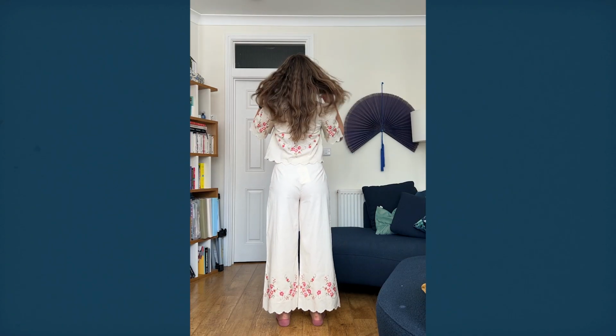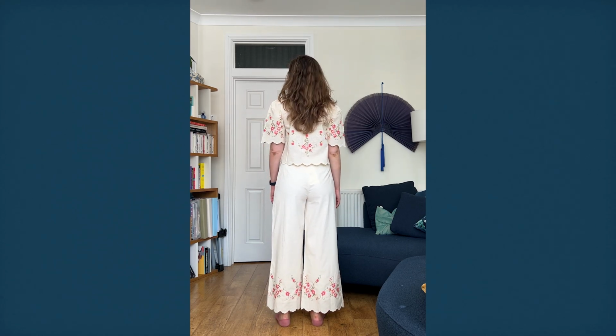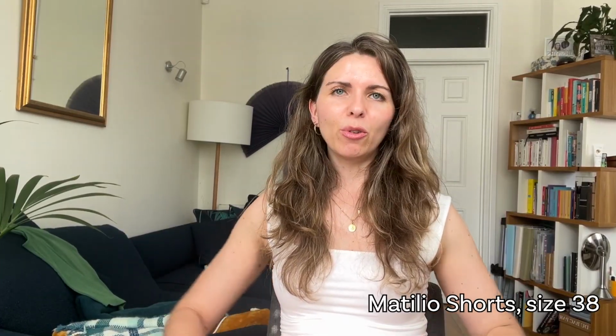I've given them a little steam just to remove any creases, but this I think is the right example of PJ style, because they crease really, really easily. And I think if you wear them during the day, they won't look really tidy, which is not great, especially for the price point. So these ones I find pretty, but I would not keep them because I think the wearability is just not good enough.